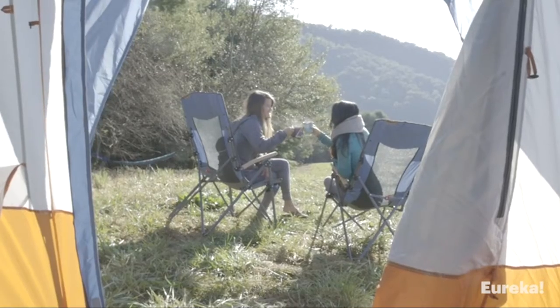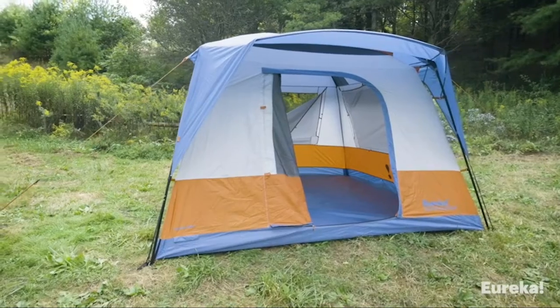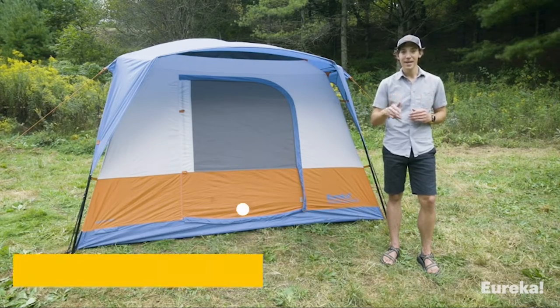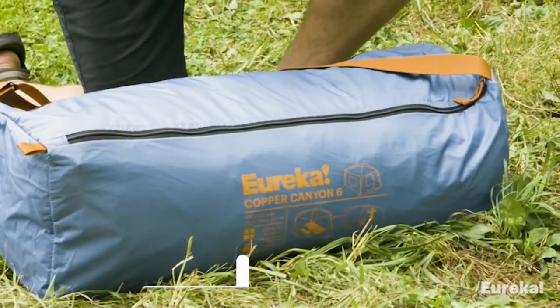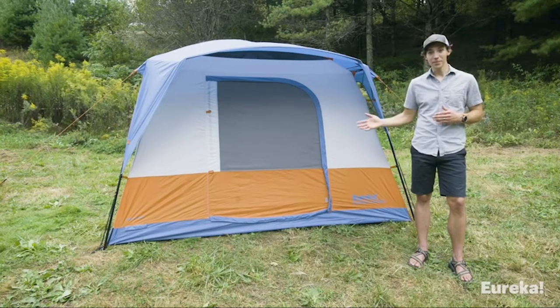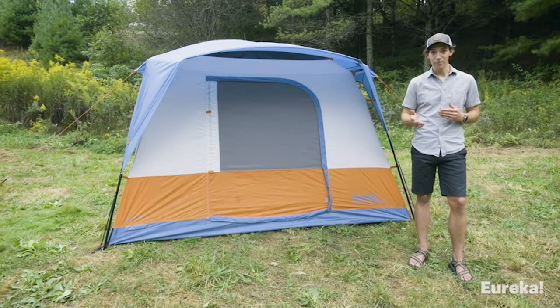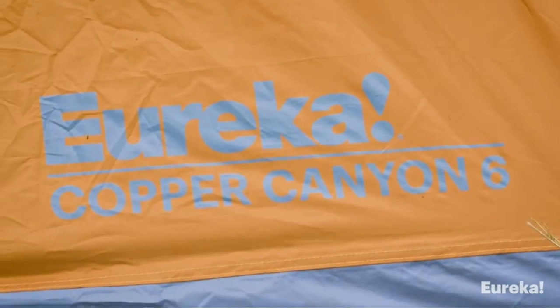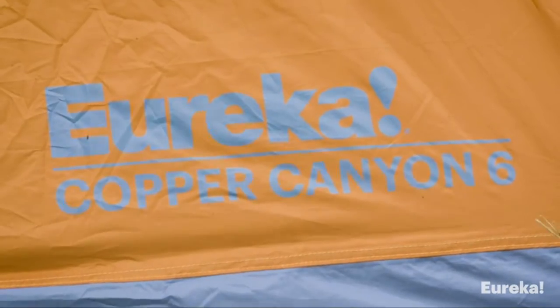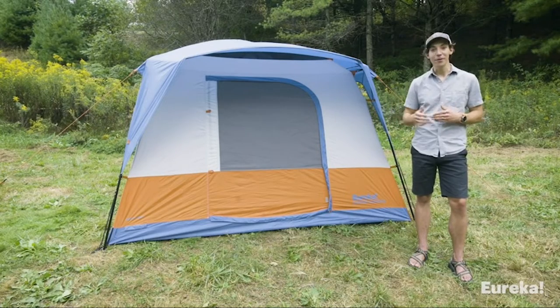This thing is awesome. It is a super livable family car camping tent that's really easy to set up. It's got some great features. Let's check it out. So the Copper Canyon LX comes in 4 different sizes. This is the 6-person model, but it sleeps from 4 to 12 people, so there's an option for everybody. So as you can see, this thing has plenty of room. The great thing about all Eureka tents is that when they say 6 people, they mean it. That means you don't have to buy the next size up if you actually want to fit 6 people in there.